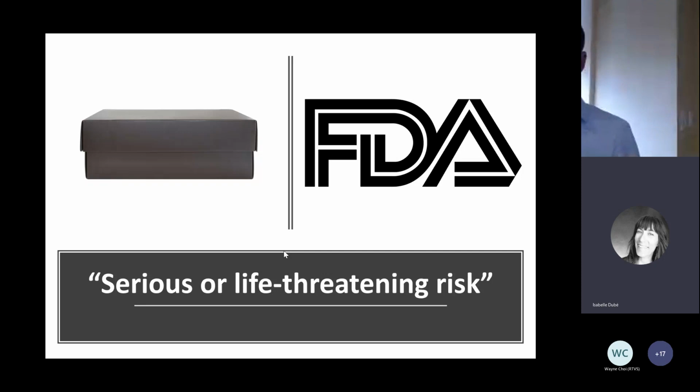It's now just called the Boxed Warning. And it's not necessarily a contraindication. It doesn't mean you can't use the drug. It just means that in a particular type of patient or scenario, the harms may outweigh the benefits.